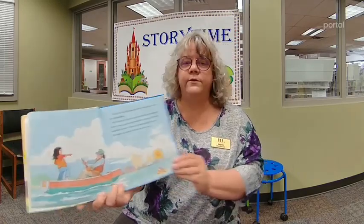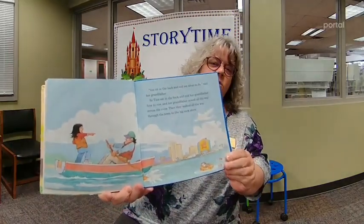"You sit in the back and tell me what to do," said her grandfather. So Tina sat in the back and told her grandfather how to row, and her grandfather rowed all the way across the river. Then they walked all the way through the town to the big sock store.